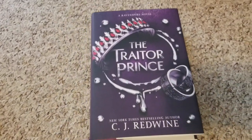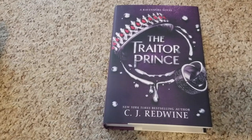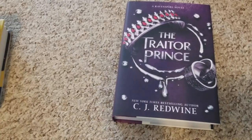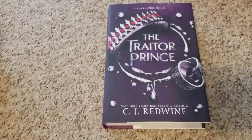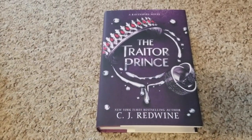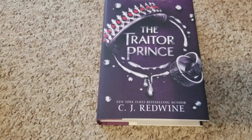This is The Traitor Prince by C.J. Redwine, which is the third book in the Ravenspire series. I think it's technically called the first book's title, even though each realm has a different name at this point, but that was the first book, and so they just tagged it as such. And these are fairy tale retellings, and I love them, and I love C.J. Redwine, and I had an arc of this one and didn't get around to reading it, so at some point this year I'm going to read this, and I just want to savor it and not rush into it.